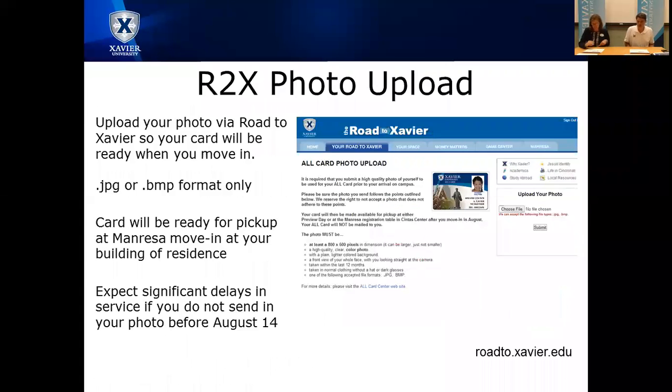So if you've been into Road to Xavier, you may or may not have seen one of the action items on your checklist is to upload your photo for your All Card. This is a screenshot of the photo upload page. We want you to submit those photos online so your card is ready for you when you move in. Usually lines get longer when you get here from Manresa, so you want to have this knocked out well in advance. If you send your photo in ahead of time, you get to choose the photo. If you have exactly the one you want, be happy with it, and it'll be ready and waiting for you when you move into your dorm.